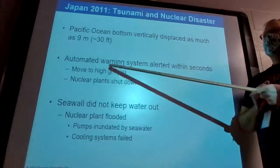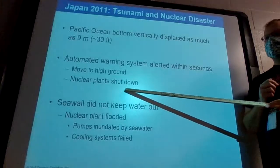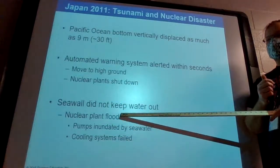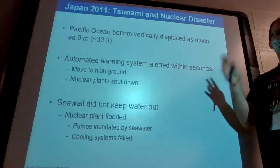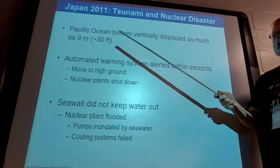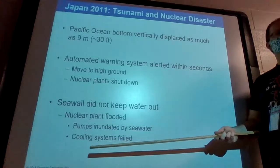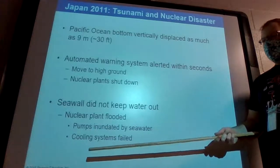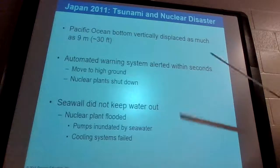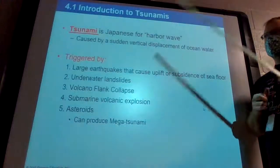Now, Japan was ready for this. It did trigger an automated warning system within seconds. It told people to move to high ground. It started the process of shutting down the nuclear power plants. But one of the problems was the seawall did not keep the water out. So they built a physical wall to hold back the waves, and obviously, it was not enough for a tsunami this large. And so the nuclear power plant got flooded. Their backup power was shut down by the water that flowed in and kept their cooling systems from working properly. And so the power plant just got hotter and hotter and hotter until it entered into nuclear meltdown, which it did. And they're still cleaning up today.